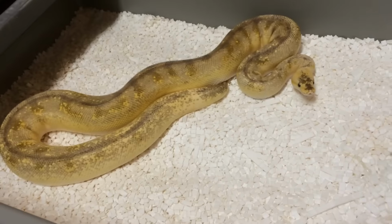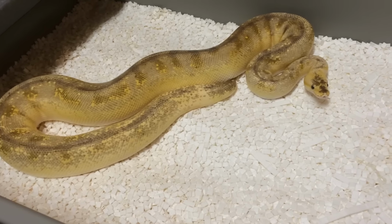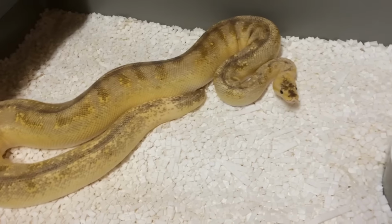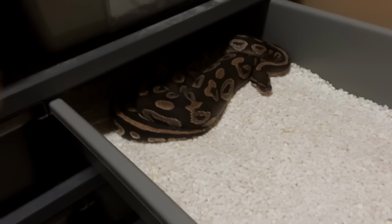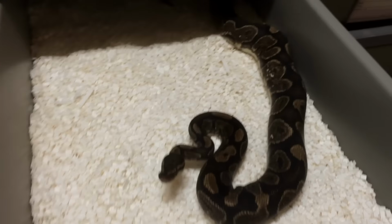absolutely beautiful. People hate champagnes for whatever the reason, probably because you can't do too much in terms of pattern with them, but I find they're just awesome animals. Especially the Enchi champagne. And down here we have a really big female Mojave. This is actually the mother to the black pastel Mojave, the Black Magic. Went over 15 minutes, so this thing's probably never going to upload.